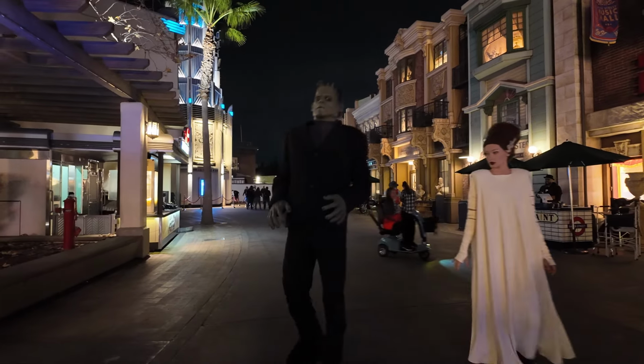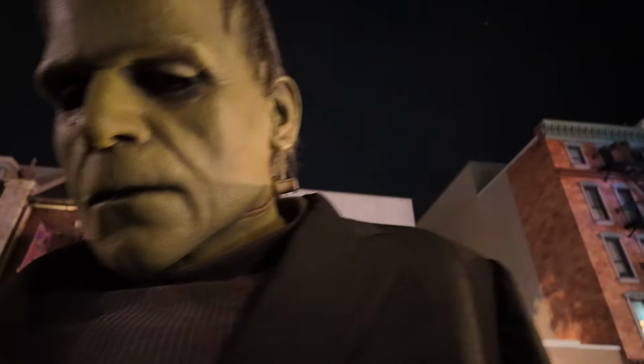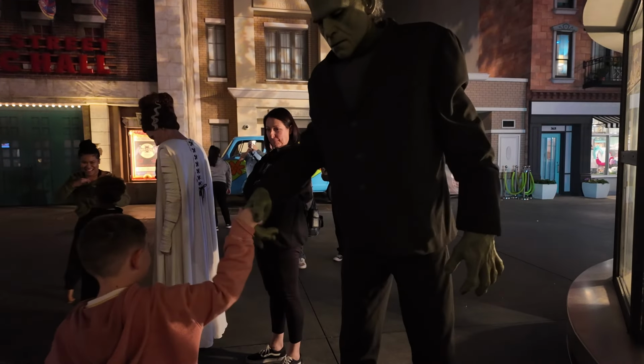Let me get out of their way. Okay, okay, all right, okay. That's a big boy. You don't want to go say hi to him? No. You see, he just wants to shake your hand.